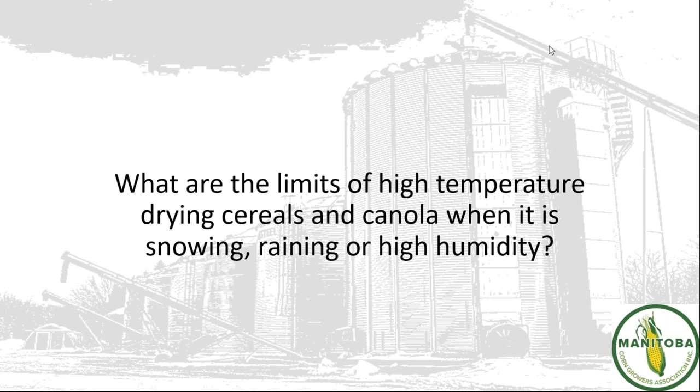If it's cold going in, and the ambient conditions stay cold, I would probably leave it alone, run some air through it to make sure that the conditions are even throughout the whole thing. But at that point, unless you want to take it out and dry it, just leave it alone.